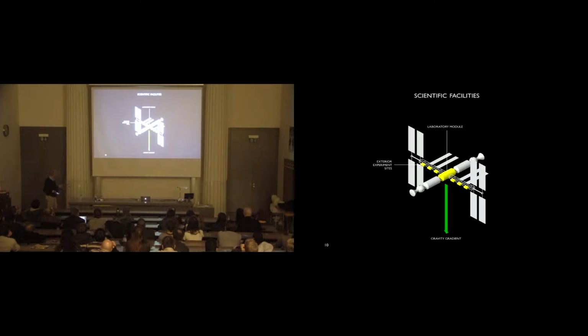And this means basically on the station, you have to put it right at the middle of the overall structure to avoid a problem called gravity gradient, which I won't get into in detail. I will simply say that the further away you get from the center of gravity, the center of mass of something floating in space, the more susceptible you are to small movements.